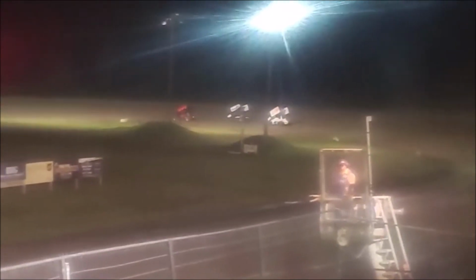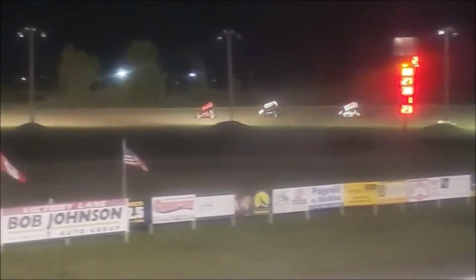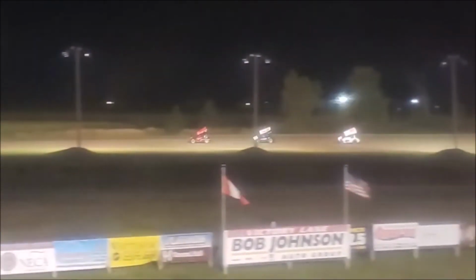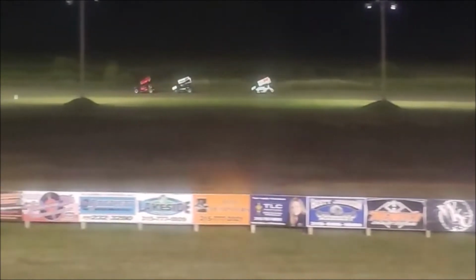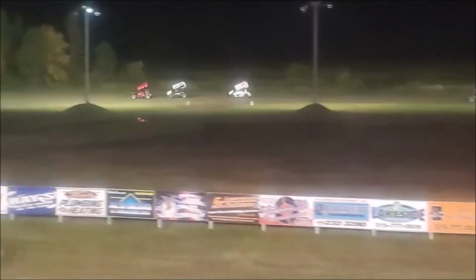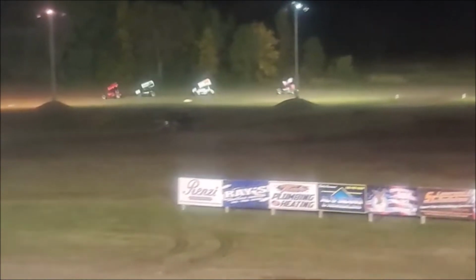White flag will be displayed. We are down to Logan Crisafulli, Matt Billings, and Ken Klinkowski in this one. Josh Verne Jr. looks like he is going to get back on the racetrack, and there we go. So green lights will be back on here in just a moment. 2 down, 4 to go.